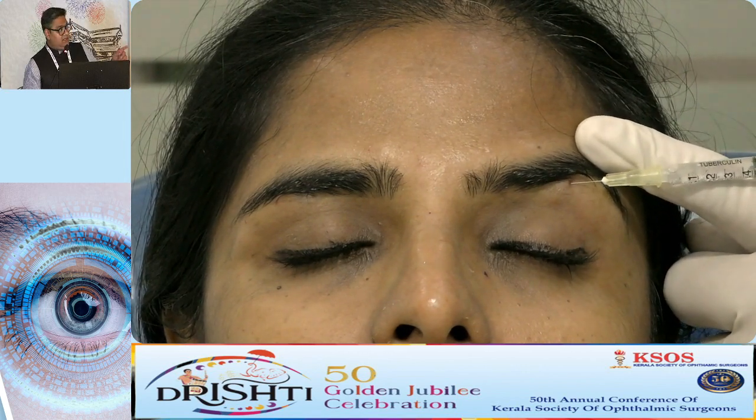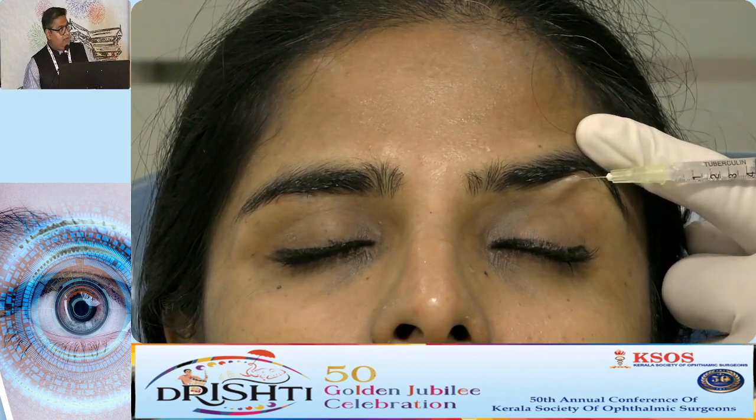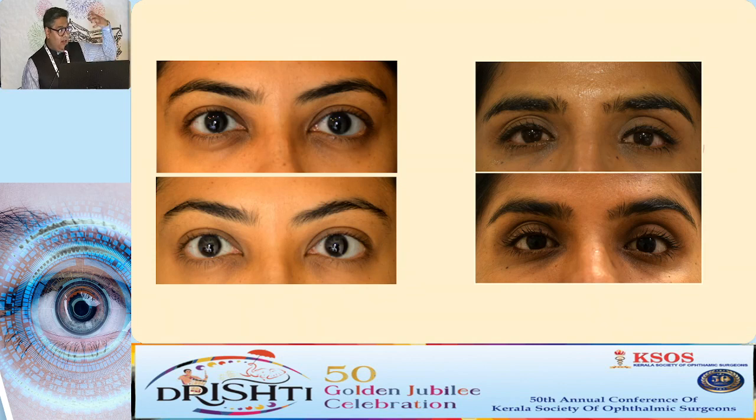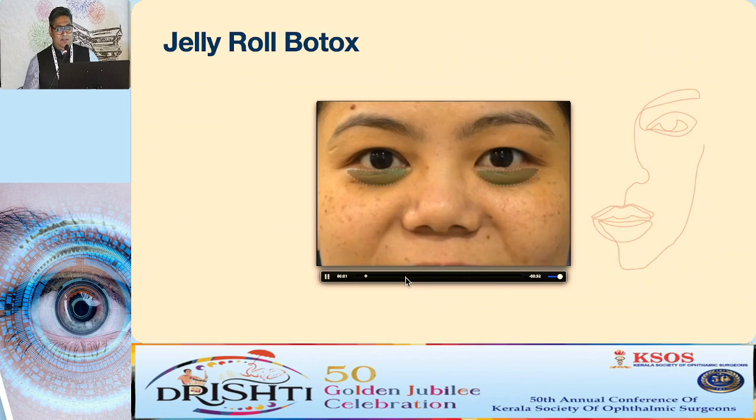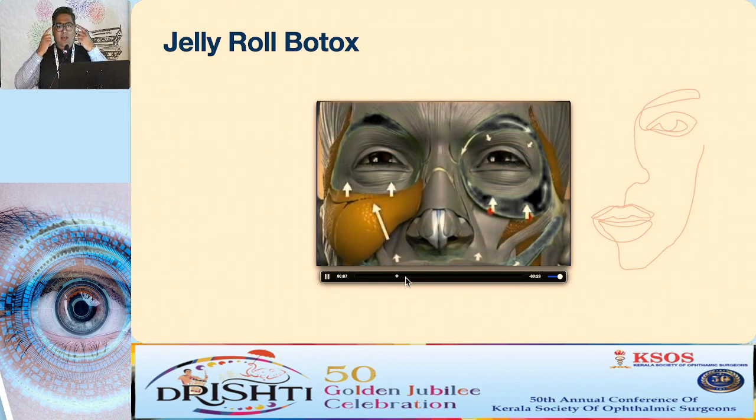Here, by injecting just under the eyebrow in this orbicularis, we are able to create an eyebrow lift so that patients can have a gentle temporal lift in the eyebrow. We can also do, in a lot of patients, when they smile, their eyes become a little small because there's a small bump or muscle of tissue that accumulates there. That's because when we smile, this orbicularis gets pushed up because the zygomaticus and all our facial muscles move upward when we smile.